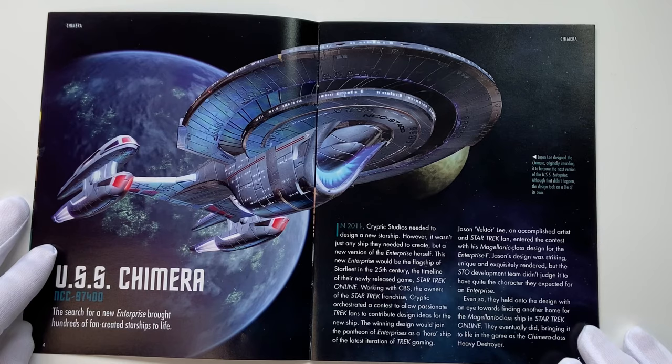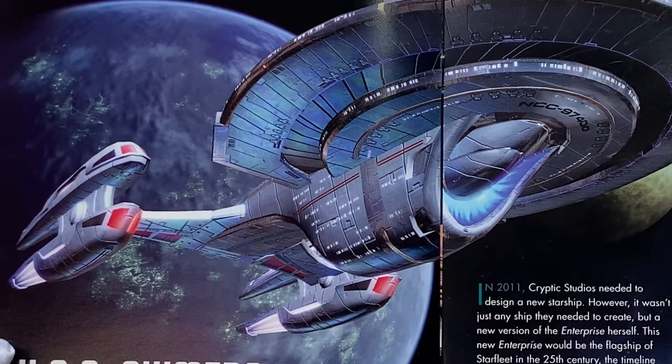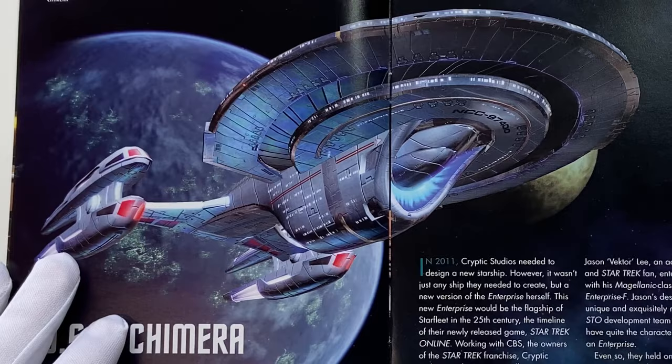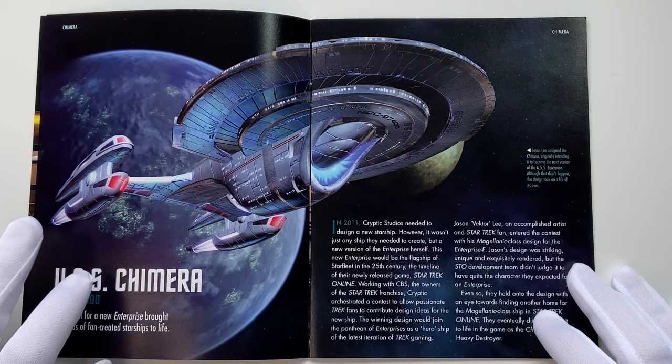So the search for a new Enterprise brought hundreds of fan-created starships to life. If you're part of this channel, you would know I've already reviewed the Enterprise F Odyssey class that features from Star Trek Online that was brought to us as a bonus ship in the regular Star Trek line from Hero Collector. Do check out the playlist below for that. So Jason Lee designed the Chimera, originally intending it to become the next version of the USS Enterprise. Although that didn't happen, the design took on a life of its own.